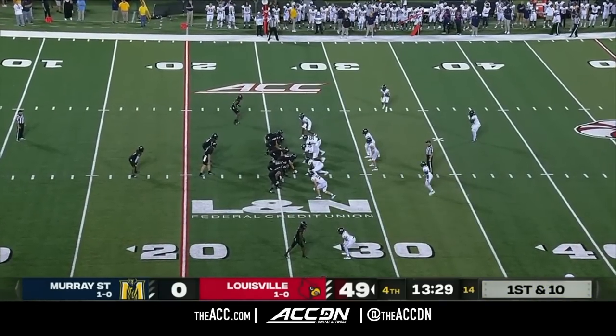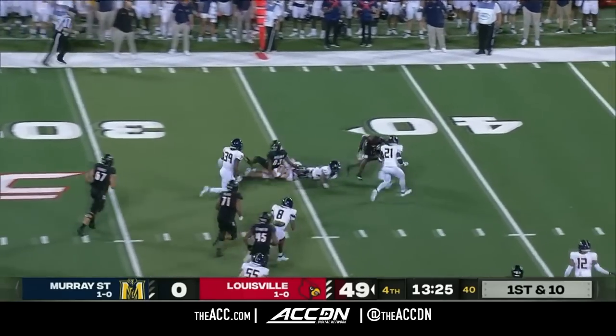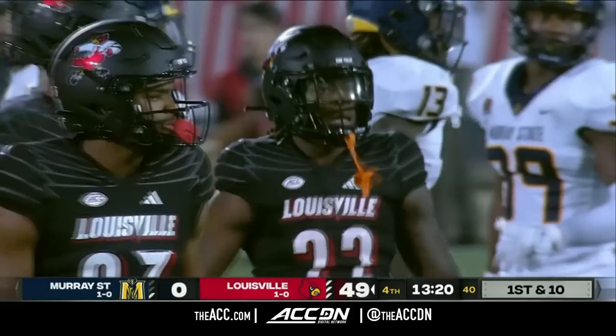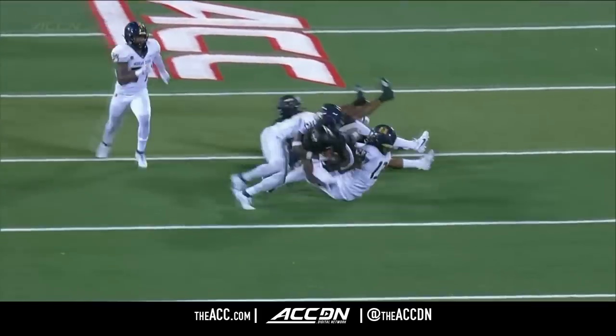Harrison Bailey in now for the Cardinals. Transfer from UNLV. Brown on the carry. Ooh. I mean, this is a guy who wants to make the most of his touches. He doesn't care if it's a 49-0 game. He does not. The speed. Player down. The player down for the Racers. You know, that's not what you want to see.